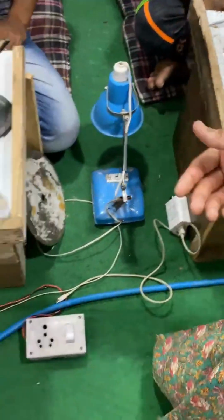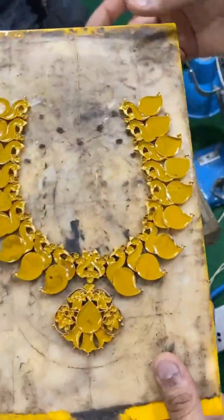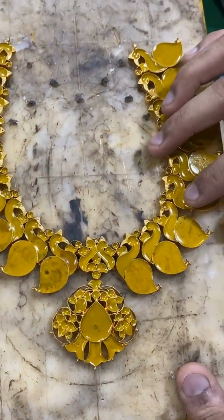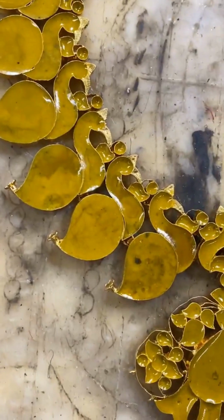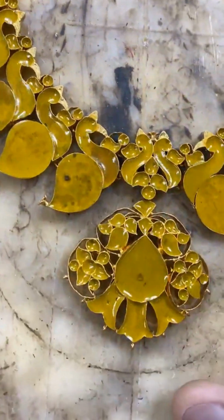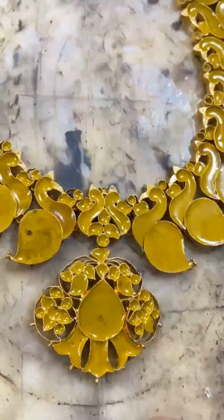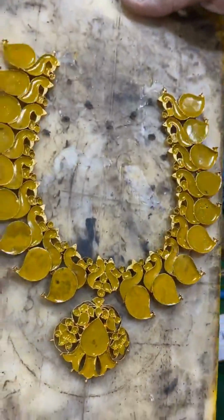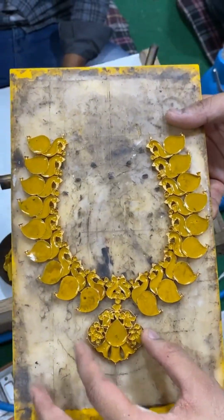And then the next step, after a necklace piece is soldered, it is filled with wax. As you can see, Kundan jewelry will always be filled with wax, which is why transparency is important. This is wax filling, and on the ghat the wax will be filled, and only then will the stone be embedded. So that is how Kundan jewelry is made. This is a mango necklace in making, as you can see.